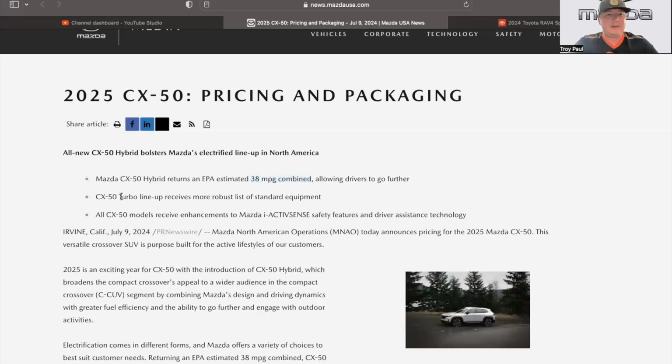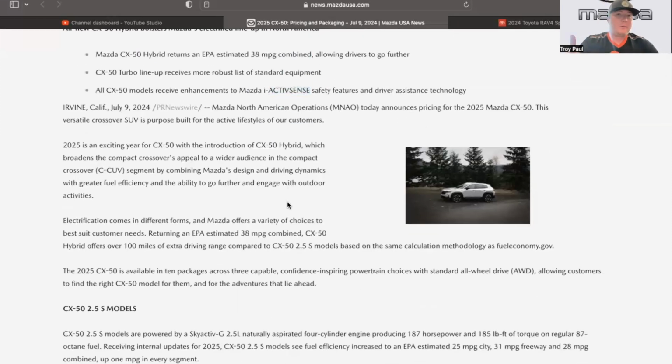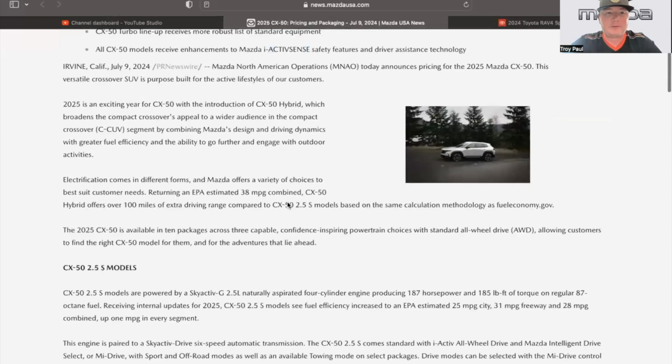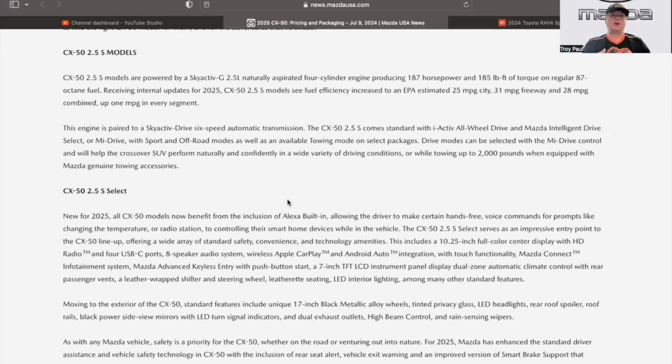Now, you're going to see that the CX-50 turbo lineup has gained some more standard features. Also, Mazda has enhanced the i-Activsense safety features on all of the CX-50 models, gas and hybrid, for the 2025 model year. Now, you can pause this video and go over the press briefing, but we're going to go down and really talk about, let's start off with the gas versions, non-turbo.